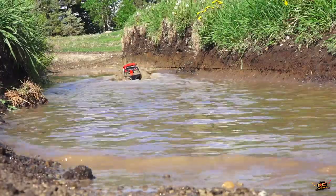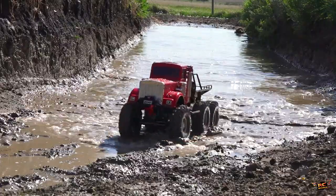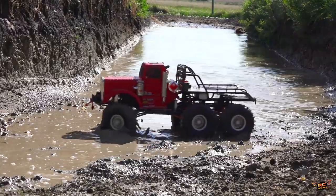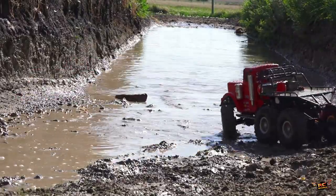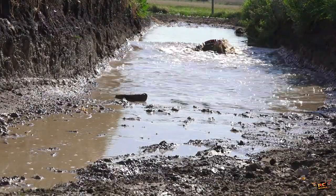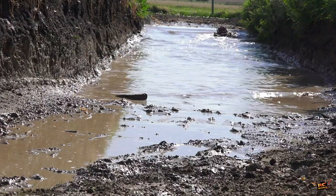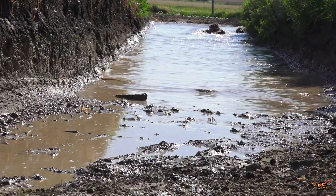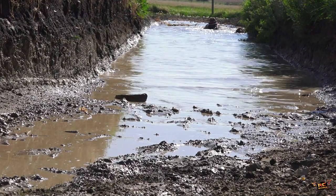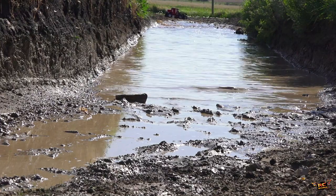Oh, the LiPo's feeling it, man, but it's powering through. Nice. Shall we go back? Plenty of power to go on the way back. Moving those big tires. Powering through. Big tidal wave heading the other side. Oh, and I quit. Oh, it was just my distance away, plus the water getting near the transmitter.